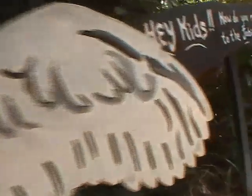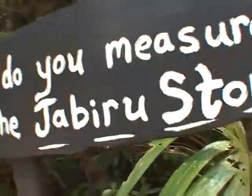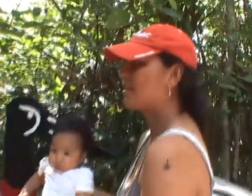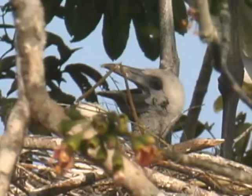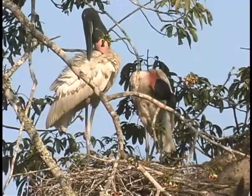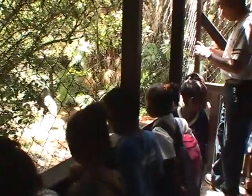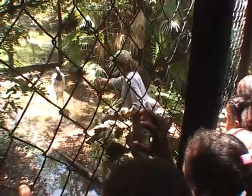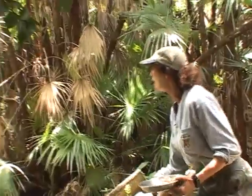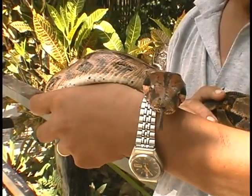When kids come to the Belize Zoo, they learn about their animals, like here, measuring up to the jabiru stork. Belize is lucky. We still have jabirus nesting in the wild. And seeing the fabulous jabiru storks at the Belize Zoo makes you feel so happy that they're nesting and thriving in our country.